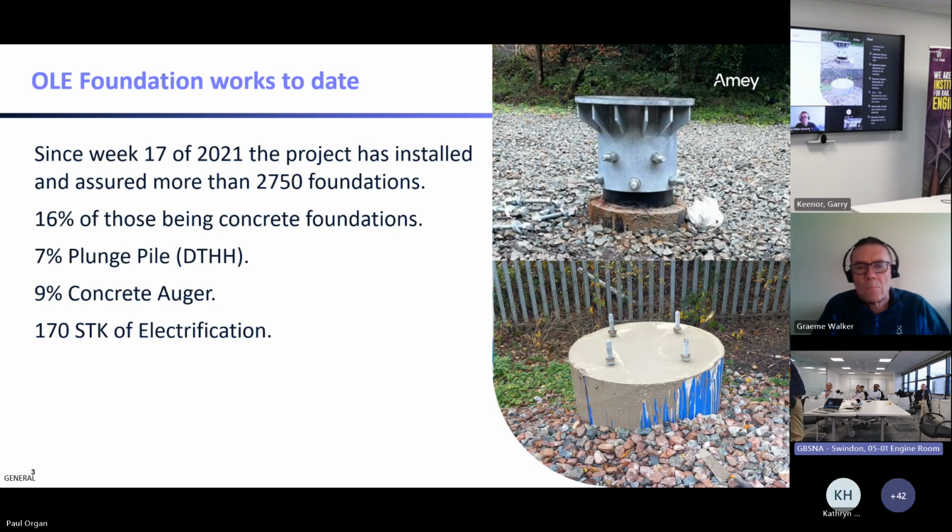But today we're here just to focus on the concrete foundations, or OLE foundations. Since week 17 of 2021, the project has installed and assured more than 2,750 foundations, 16% of those being concrete foundations. 7% of those are DTH or plunge piles, 9% are concrete auger foundations.